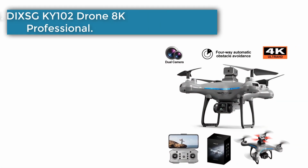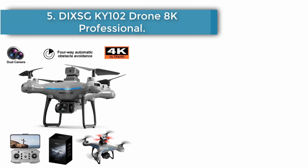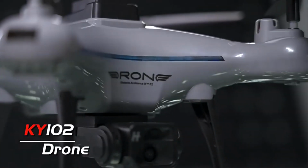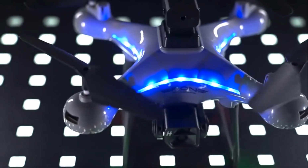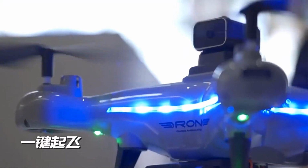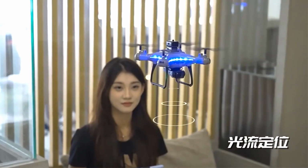Number 5. DIXSG KY102 Drone 8K Professional. KY102 Drone is an ideal choice for beginners to start their first drone flying adventure. One key start can help users to start flying easily. The upgraded hover system ensures a stable flight at a certain height, making it easier for beginners to control the drone and capture high-quality footage.